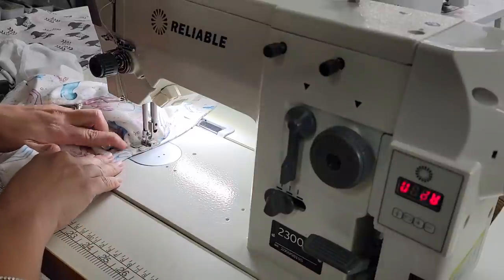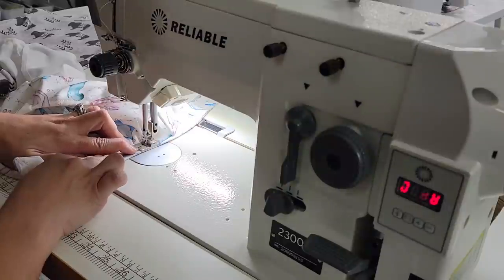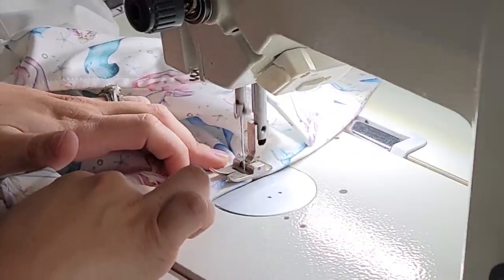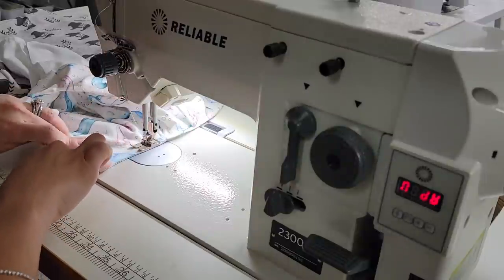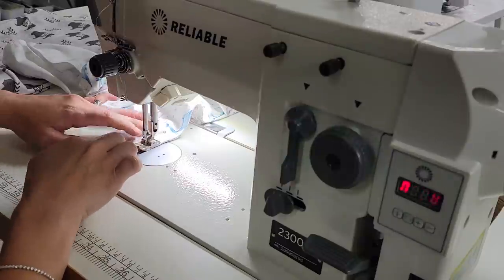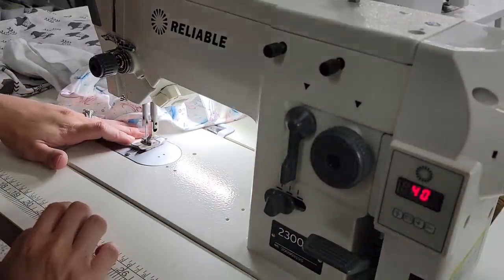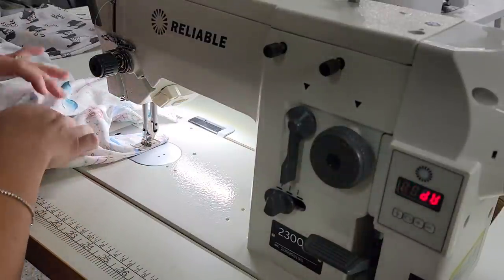Right here is where my seams meet, so I just push it down and watch how effortlessly this needle goes over that entire seam right there. It just glides right over it. This is another reason why I wanted an industrial machine, because my other machine would get stuck on all my seams when I would top stitch, and made it hard for me to do any kind of top stitching.